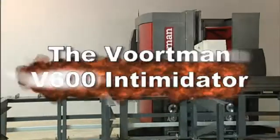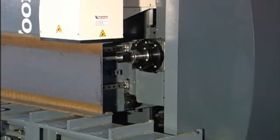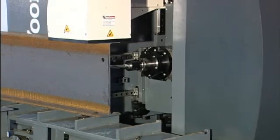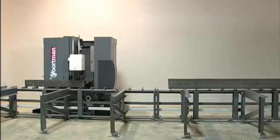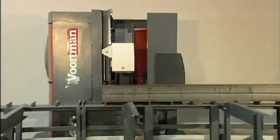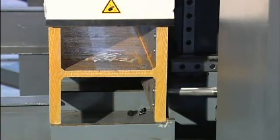The latest Voortman V600 Intimidator is designed for the small to medium-size fabricator and is now the fastest and most technologically advanced single-spindle drill available in the market today to give you the edge in this increasingly competitive market. This superior system takes only half the space of conventional drill lines, but can easily produce double the tonnage of alternative single-spindle systems. This unique design brings the technology and performance of multi-spindle drilling systems currently used by larger fabricators to the small to medium-sized shop.